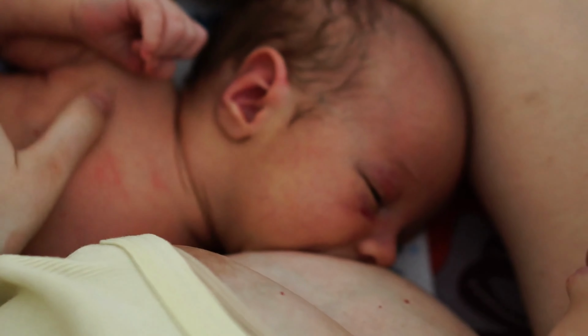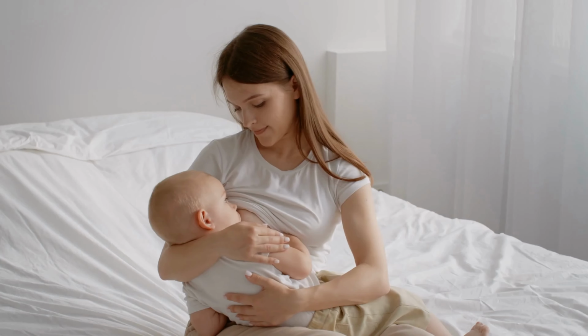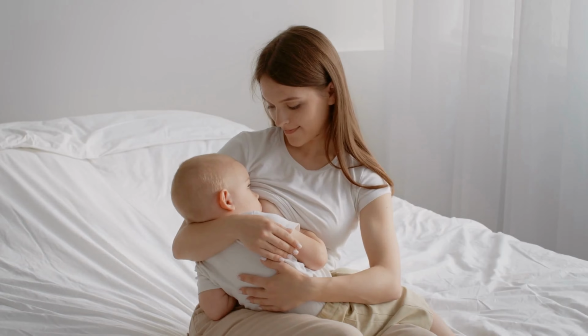The more that the baby suctions on your nipple, the more that your body will produce breast milk. The baby suction on your nipples also stimulates the production of oxytocin. And don't worry, it won't always be such a demanding feeding schedule. As time goes by, you and your baby will find the right balance on when you will do your breastfeeding sessions.